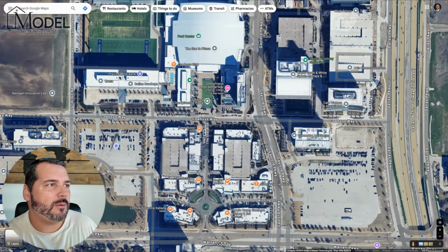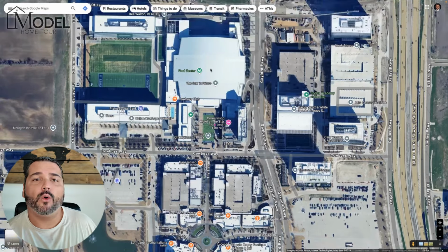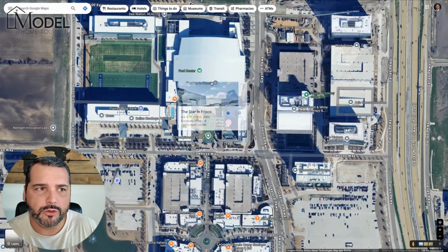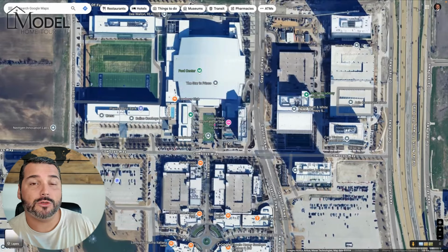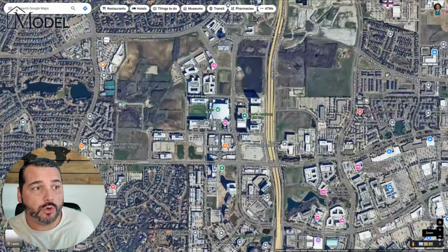This is the Dallas Cowboys headquarters. These are some of their training fields. The Ford Center, so many events happening there. The AMC, American Country Music Awards, has been there the last 2 years, coming back again. So again, guys, you're in the heartbeat of everything in Frisco. It's what makes living here so darn special.